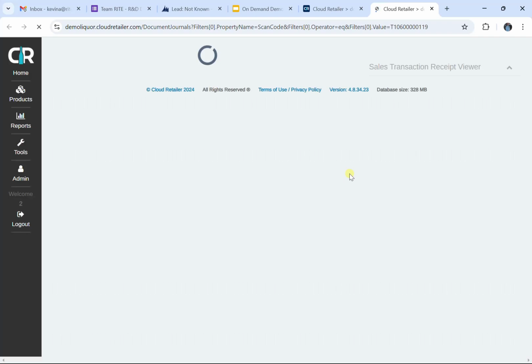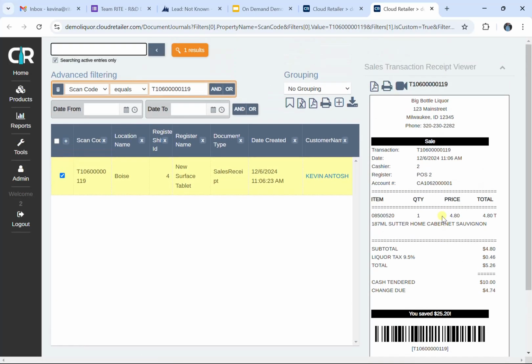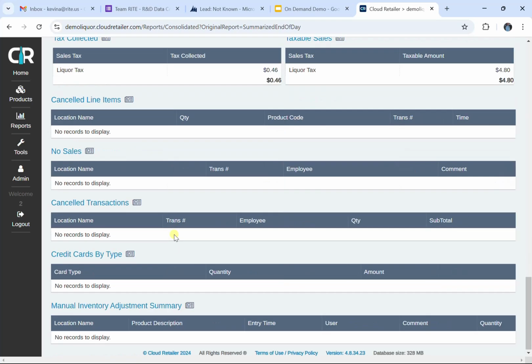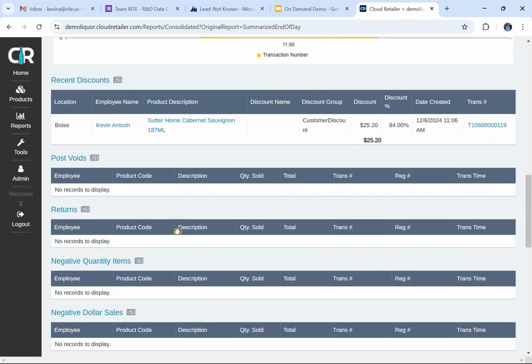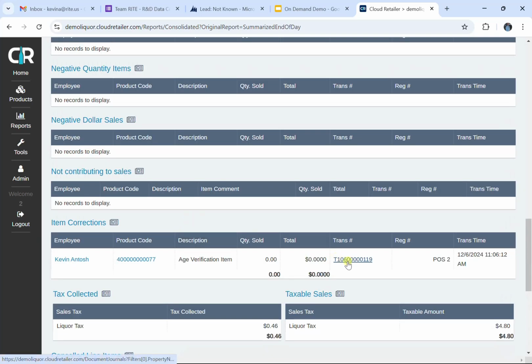We can click on the transaction detail right here. We can see what they did. Pretty cool. Didn't have to ask Kevin why he did that. We can see by just clicking on the link in the report. And then tax, cancel transactions, credit cards by type, and manually inventory adjustments. A lot of this is blank because this is a demo, but the idea here is you can see it would provide the information as well as a link so you can see exactly what happened. Extremely cool.